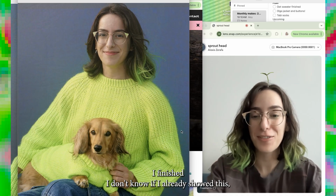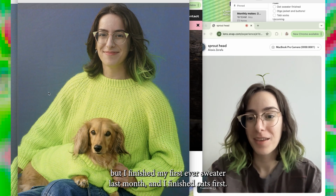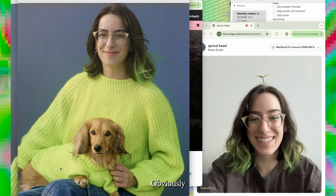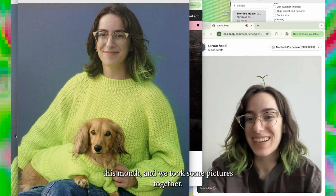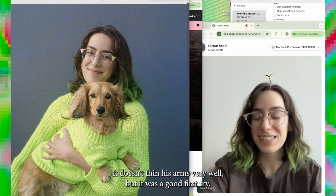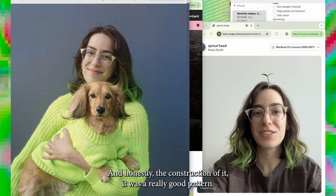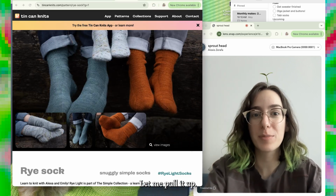I don't know if I already showed this, but I finished my first ever sweater last month, and I finished Oat's first ever sweater this month, and we took some pictures together. He doesn't like it. It doesn't fit his arms very well, but it was a good first try, and honestly, the construction of it was a really good pattern. Let me pull it up.